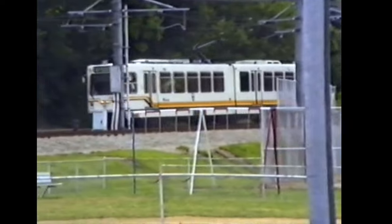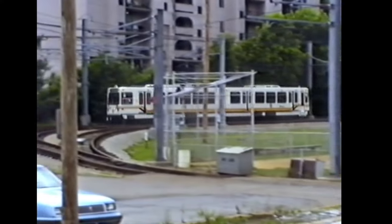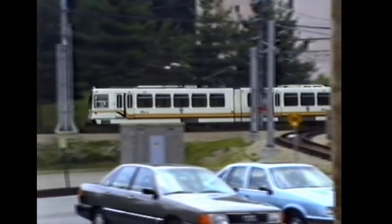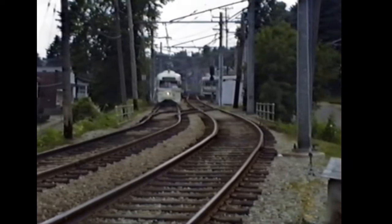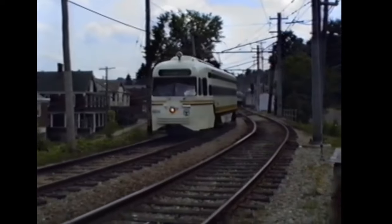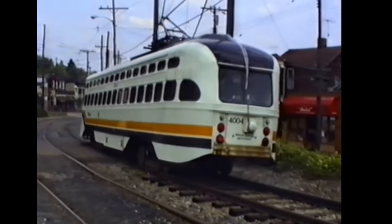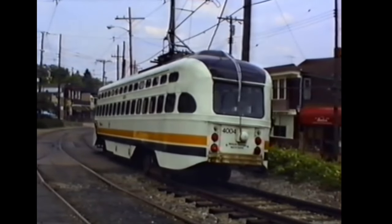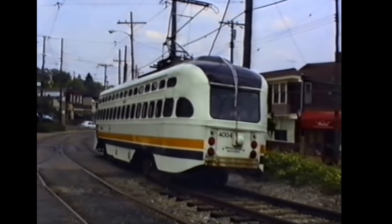Another scene in the Castle Shannon area. That car's come from the Castle Shannon stop on the Beachview branch. And behind me is Castle Shannon, for the Overbrook branch. Not only does it have the less comfortable PCCs, but track work and loops and so on make it the Cinderella branch, this Overbrook.